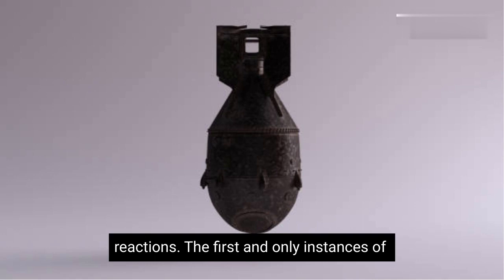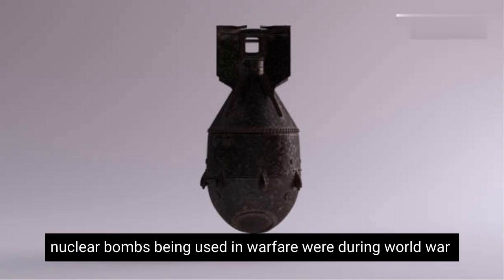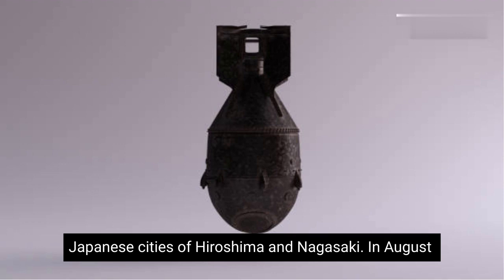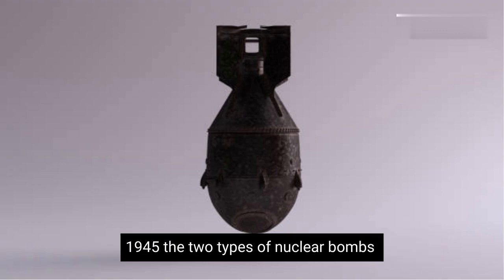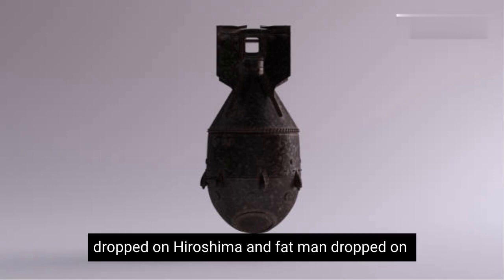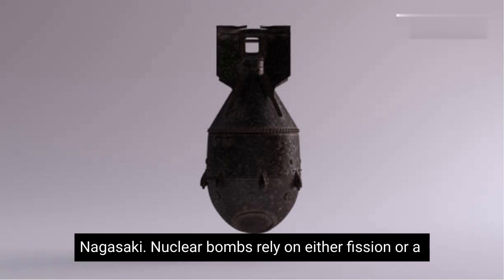The first and only instances of nuclear bombs being used in warfare were during World War II, when the United States dropped atomic bombs on the Japanese cities of Hiroshima and Nagasaki in August 1945. The two types of nuclear bombs used in World War II were Little Boy, dropped on Hiroshima, and Fat Man, dropped on Nagasaki.